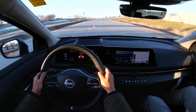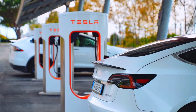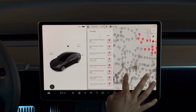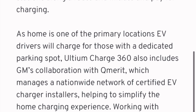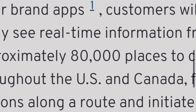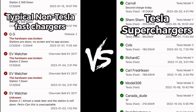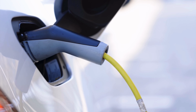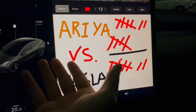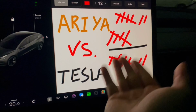But there is one significant advantage I want to highlight for Tesla before we wrap up: their supercharging network. Unlike Nissan or any other electric vehicle brand, Tesla's fast charging infrastructure is unparalleled. On paper, legacy automakers claim to have robust systems, but in reality, their fast charging capabilities often fall short. This is a crucial factor, especially if you rely heavily on fast charging, like those living in apartments or without private charging options. In such cases, despite the points scored by the Ariya, Tesla would be a more practical choice due to its supercharging network.